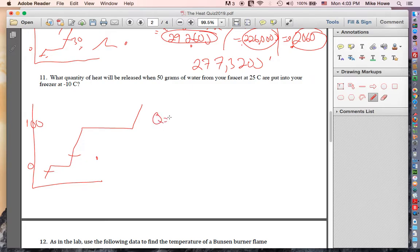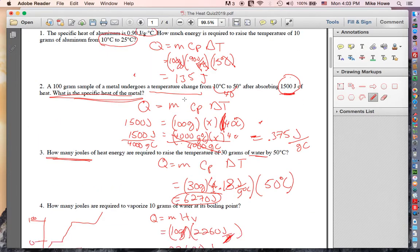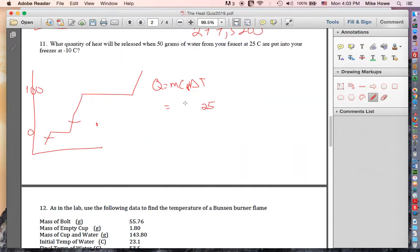So you'd have Q equals m Cp delta T. How far is it from 25 to 0? 25. Yep. What state of matter are we in? Remember, above 0 it was liquid. Okay, so we're in liquid phase. That means you've got to use the heat capacity for liquid phase, and that's 4.18. So put that in for Cp. And then what was the mass? The mass is 50. Yep, 50 grams. All right, so 50 times 4.18 times 25 is 5,225.